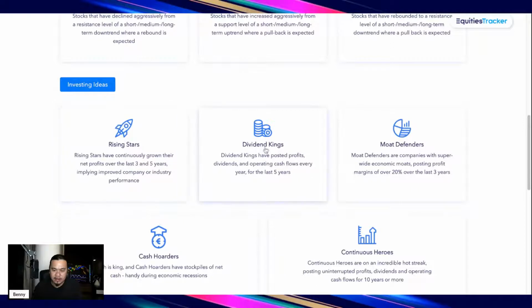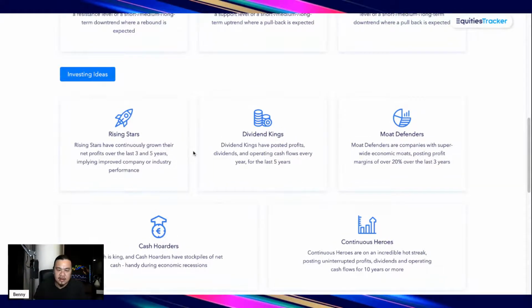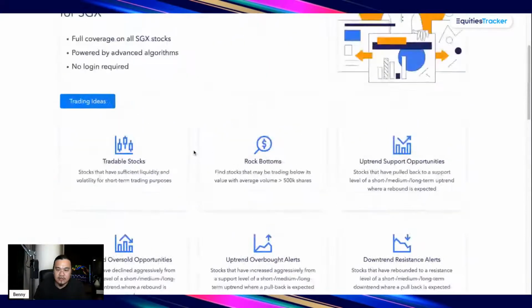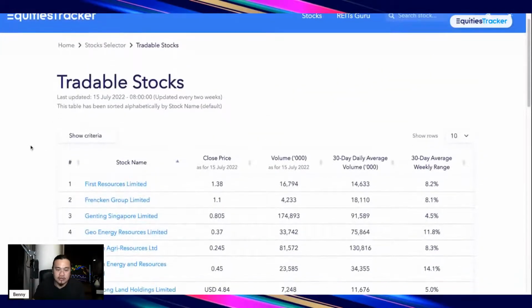Remember I mentioned to you on the Malaysian website, we have things like dividend kings, cash hoarders, moat defenders, rising stars. And then we also have this uptrend and downtrend, overbought or oversold. So again, let me go through. If you guys know, the data is right now up. So I go to, for example, tradable stocks.